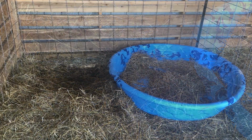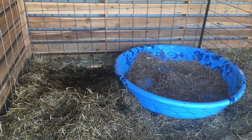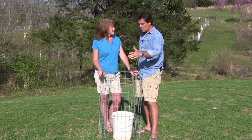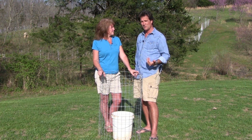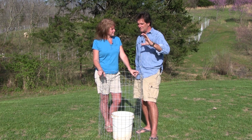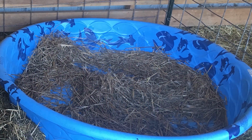Now, we have a swimming pool. What's a swimming pool for? We learned a long time ago they need a whelping area. They need an area where they can climb in, where the puppies can't get out once they start moving around, but she can easily get in and out when she needs to. Now, we made the mistake the first time of getting a little swimming pool that wasn't deep enough. We didn't realize how big these puppies get quick. So we got this one a little bit higher.